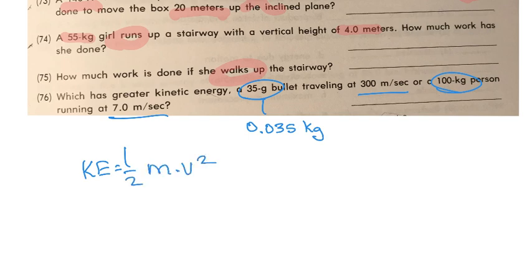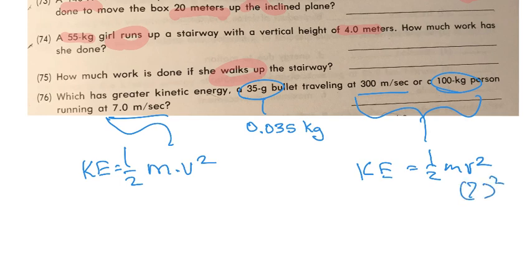All right. And then you're going to solve both of these by plugging into kinetic energy equals 1/2 times the mass times the velocity squared. So you're going to solve this problem twice using the 300 and the 100 here. And then over here, whoops, I did that backwards. This would be the 7 meters per second goes over here, right? So 49, we know the mass is 100, and then times 1/2. Over here, we're going to take the 0.035 as the mass, and we're going to use 300 as the velocity, and you're going to square that. So go ahead and solve both of those and see which one has the greater kinetic energy.